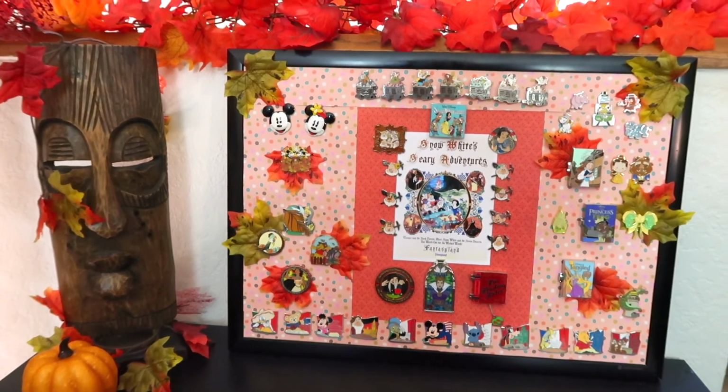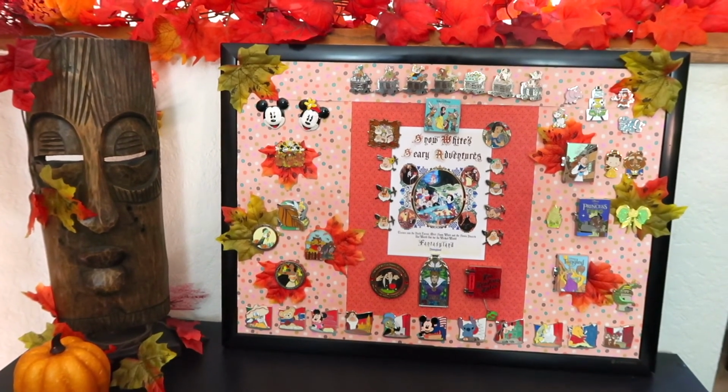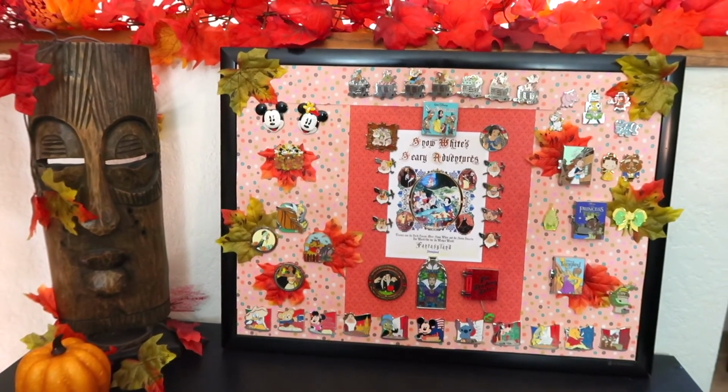Let me know down below which pin from today was your favorite, because I'd love to hear about that. But yeah, I'll be having fun looking at this board. I really do love these Disney pin boards that I've been making each month because it's a great way to display my pins so I get to enjoy them, but I also get to share part of my collections with you, which is always super fun.